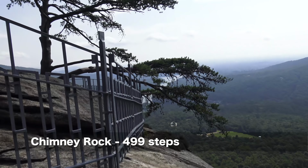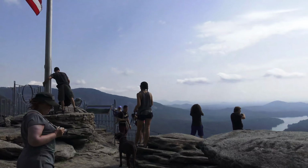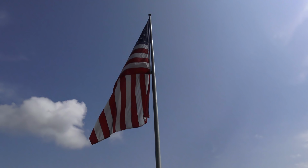Yes, we've made it to the top. Elevation 2280. Well, we've made it to the Chimney Rock. I don't think we're gonna go to the higher point. The view from here is fantastic. Look at that. Check it out.